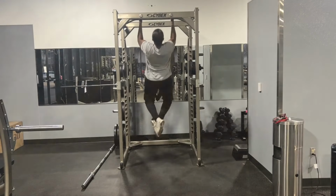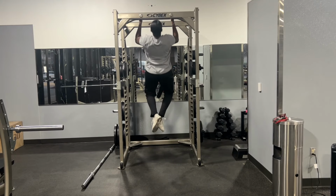So I'm finally out of class right now. I'm heading to the gym. It was a pretty long day. I'm going to get this quick workout in, and then after that, go home, eat, finish off the rest of the day, and just kind of relax.